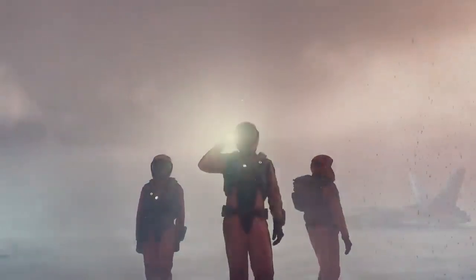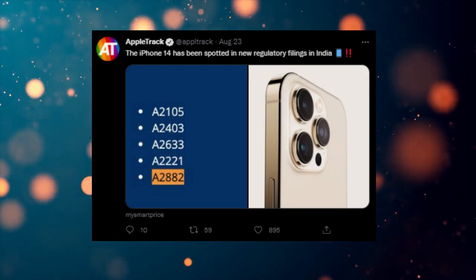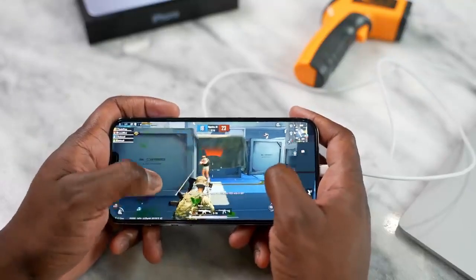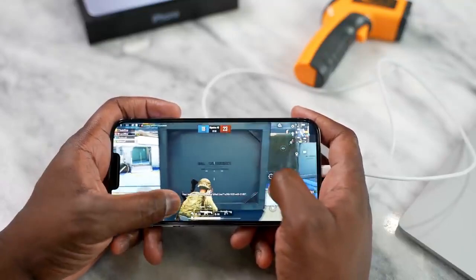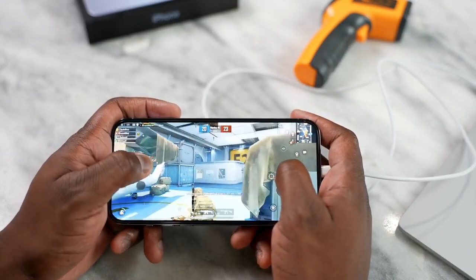iPhone 14 Pro Max was spotted for certification, where we see the iPhone 14 new regulatory filing in India. There are a couple of false leaks saying Apple is going with the iPhone 14 mini and will launch it, but all this news is fake, since it is already confirmed that instead of the iPhone 14 mini we are going to get the iPhone 14 Max.